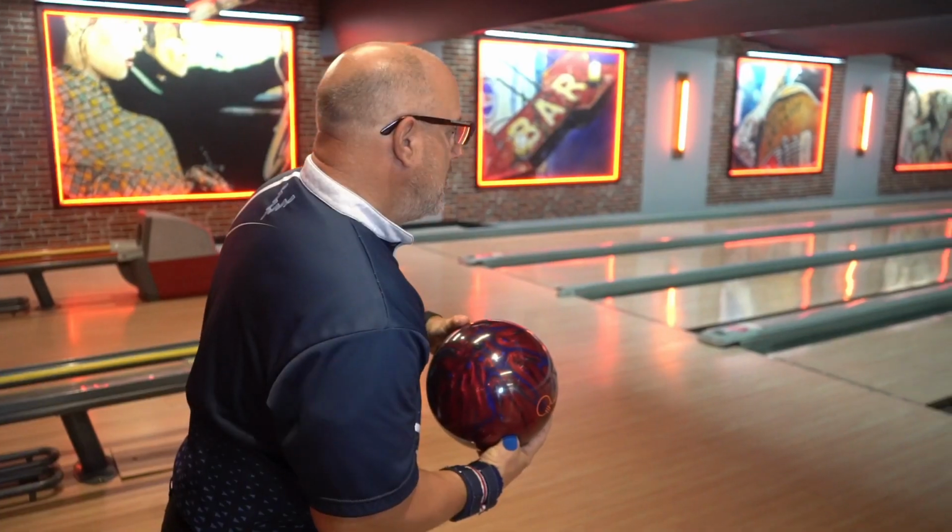If I get it way right, it still comes back, hits the pocket, and goes through the pins really hard. I've never had a ball like that. Closest thing I had was a Code Red, I think, that did that. Other than that, I've got the Wolverine, I've got the Phase 5. Both of those do not go through the pins that way.